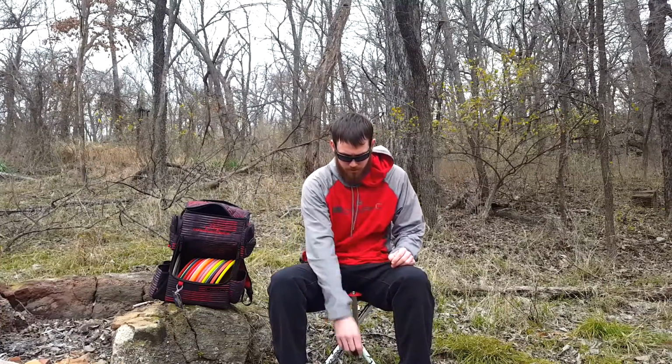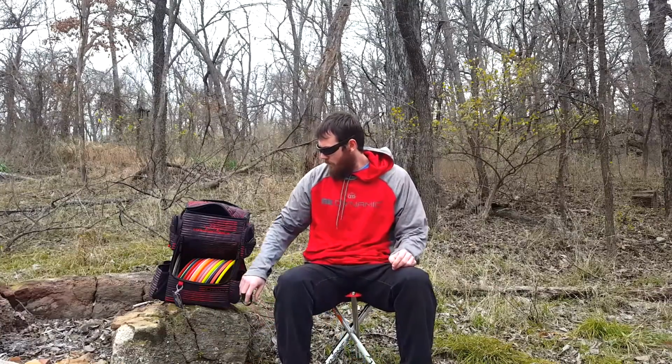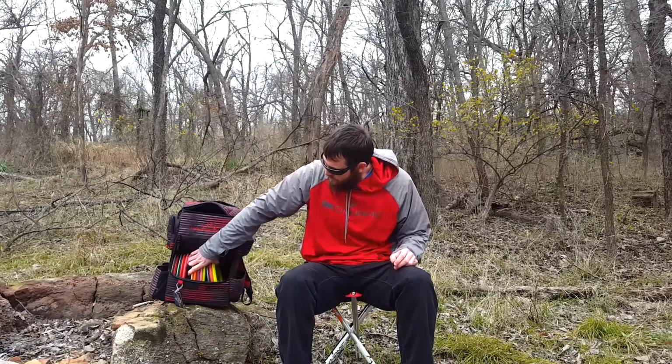Which brings me to my utility, Triple X, max weight, Gold Line. I love this thing for those short hyzers I need to get down and get left hard. Also forehand rollers to get out of trouble. On to fairways.